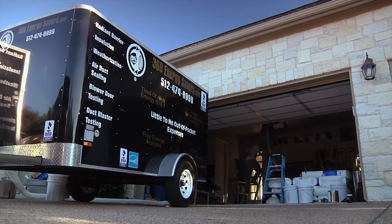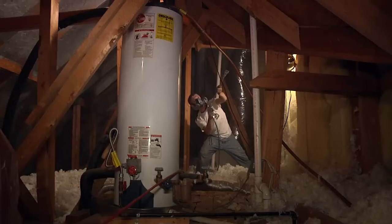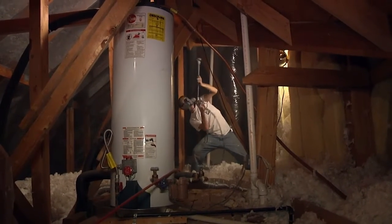We're gonna spray the radiant barrier on your decking. Oh, okay. Because that's where all the heat's coming in. Right. Dark shingles. Exactly.